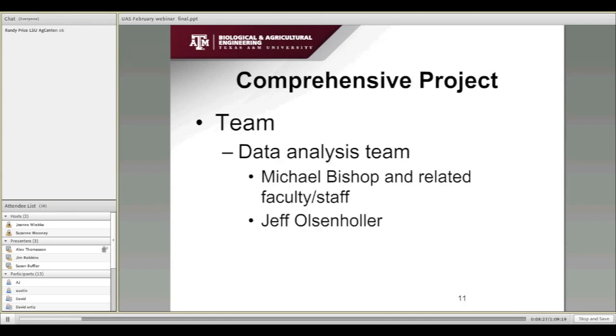Third, we have, as I mentioned, the data analysis team. The leader on this is Dr. Michael Bishop. He is a professor in the geosciences department, and also he is director of GeoSat, which is the Center for Geospatial Sciences, Applications, and Technology. His principal person working on this project under him is Jeff Olsenhaller. And as I go through this, I'll explain the workflow a little bit to you, but when we collect images on an aircraft, we immediately take the data card from the aircraft once it lands, and we take that to Jeff, and Jeff begins the work of mosaicing, so we can quickly provide good data to the researchers involved in the project.